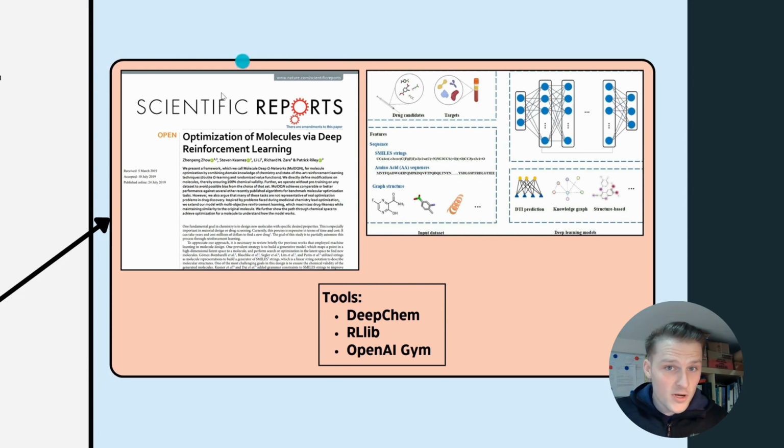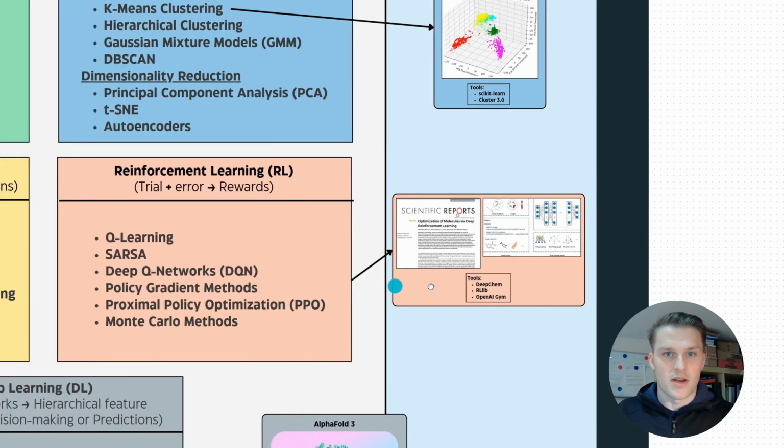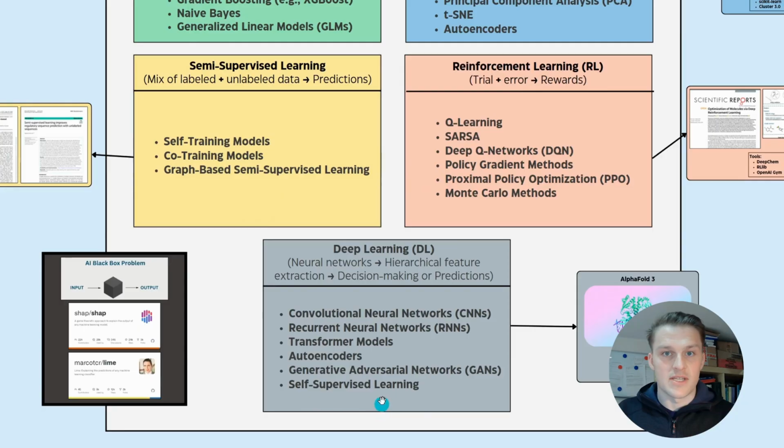A specific framework called MolDQN has successfully used these DQ networks to optimize molecular structures for properties like drug likeness and similarity to known compounds. And tools like DeepChem, RDKit and OpenAI Gym provide the building blocks to develop and train these models in real-world drug discovery pipelines. Right, now lastly in the machine learning category, we have deep learning.